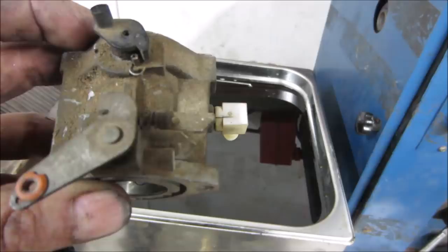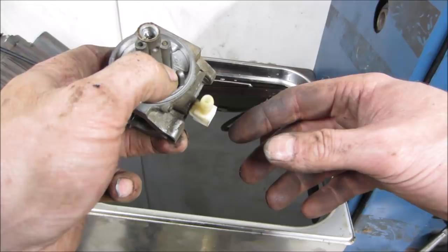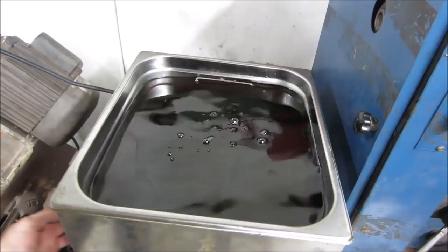You get the idea. Unfortunately, I'm taking a better look at it and it already has a crack, the one I was talking about in that plastic piece. I put my finger over the needle and seat and blow in through there, and air is blowing right out through that crack. So that's why there was no fuel inside it. I may have to try to come up with something for that, or we may have to come up with another carburetor. We'll throw that in there. Give it a case of the shakes.